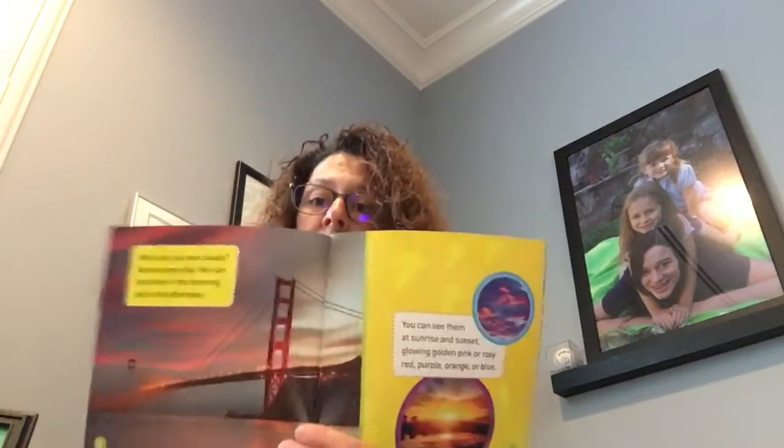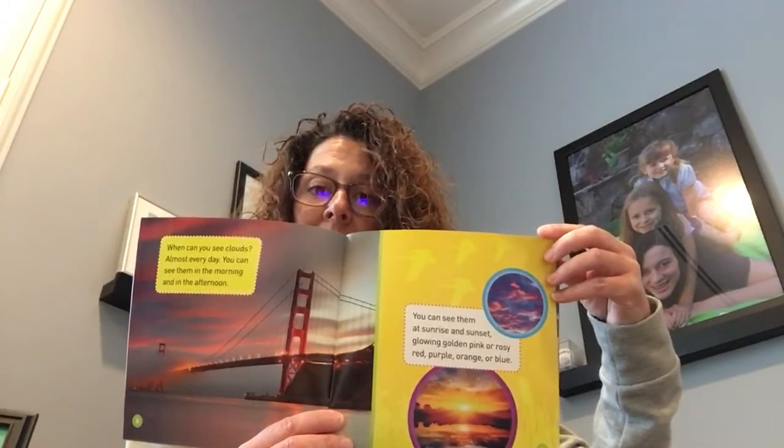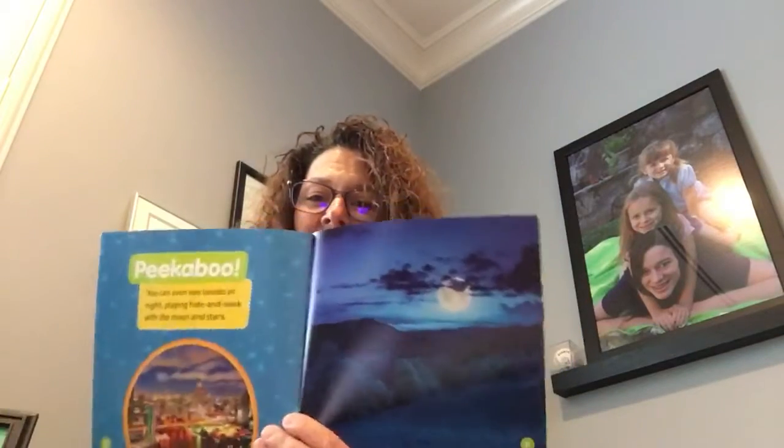When can you see clouds? Almost every day. You can see them in the morning and in the afternoon. You can see them at sunrise and sunset, glowing pink or rosy, red, purple, orange, or blue. I love it when I can see the clouds in a beautiful sunset and it paints the sky all beautiful. That always makes me happy. Sunrises too. Peekaboo! You can even see clouds at night, playing hide and seek with the moon and stars. Like this. The moon is hiding in and out of the clouds. So pretty.